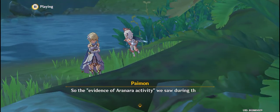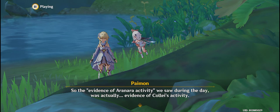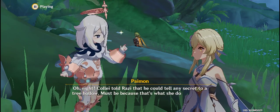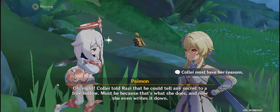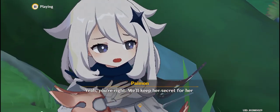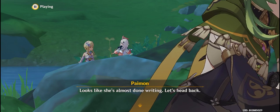So the evidence of Aranara activity we saw during the day was actually evidence of Collei's activity. But why didn't she just tell Tanja? Oh, right. Collei told Razi that he could tell any secret to a tree hollow. Must be because that's what she does. And now she even writes it down. Yeah, you're right. We'll keep her secret for her. Oh, looks like she's almost done writing. Let's head back.